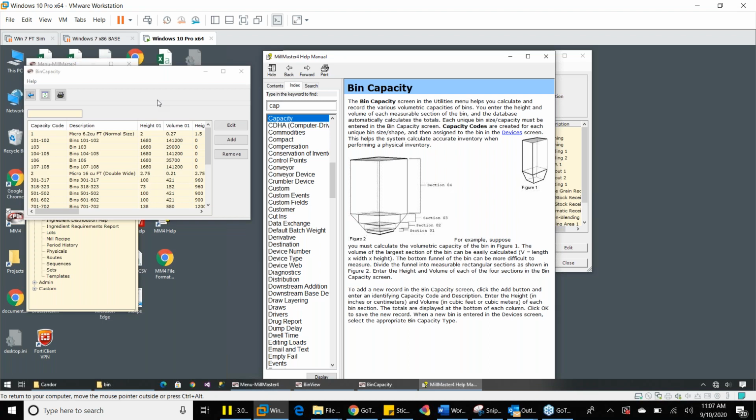If we know the shape of your bin, then it becomes possible to drop a tape down it, and by the inches on there, we can do the math. But if you're not familiar, basically you define a bin capacity type for every type of bin you have in your system. You don't have to do it for every bin because I'm sure some of your bins are the same, just for every type of bin you have.